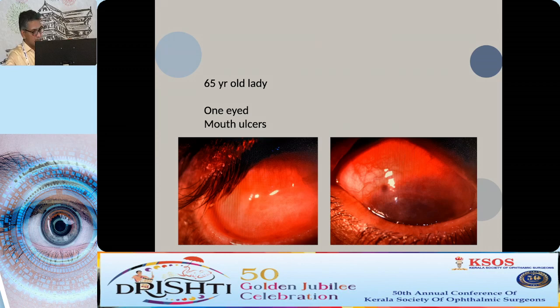So I think I have just one more case I want to show. This is a 65-year-old lady, a one-eyed lady who had a history of mouth ulcers. She lost her eye about 5 years ago, and the cornea was looking like this. And when the disease started affecting the left eye, she came to us. She had a very inflamed eye.